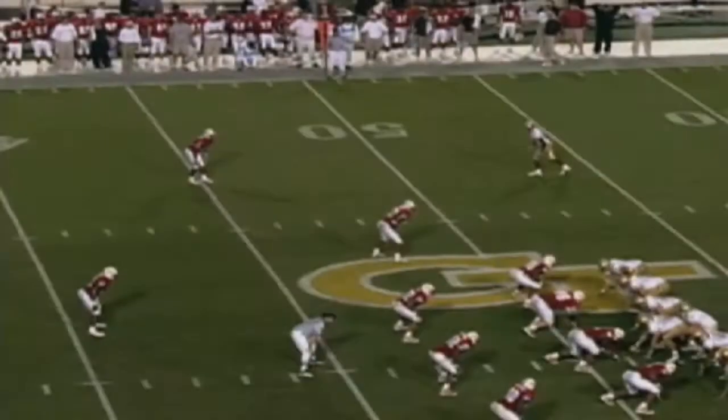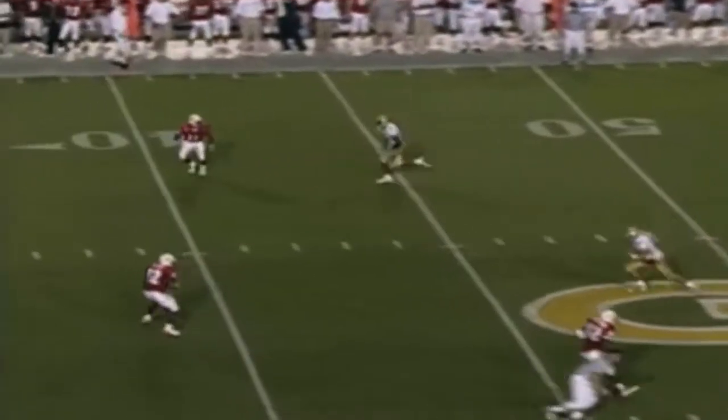That brings back some bad memories. I was a scout team quarterback with Gary Blackney. Where are you? I'm going back to, okay, I'm getting nervous.